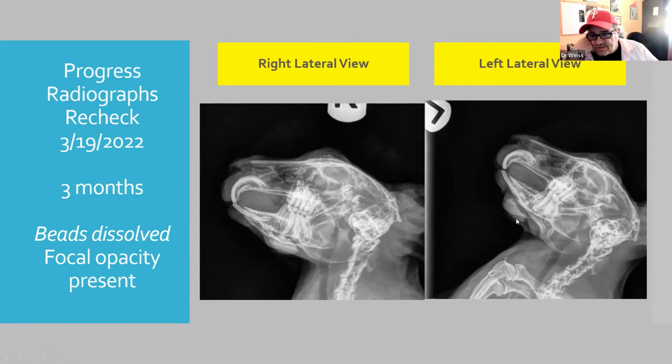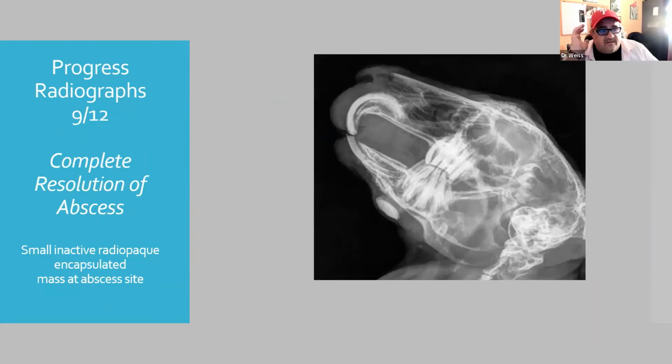And we're left with this kind of focal opacity here, which we felt was probably still some of the material disintegrating. And then at 9 to 12 months, almost 9 months later, another radiograph, and the osteomyelitis was resolved. This inactive radiopaque encapsulated area remained, which I am assuming is just the rest of that capsule. It just has some calcium sulfate material in there that's probably going to be there for a while.